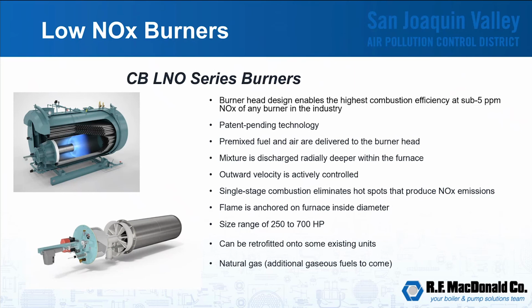They can be retrofitted on some existing units. They can be provided on new units. So really, it's something we want to take a look at and see if it's an application that works for you. Currently, this unit only fires on natural gas, but additional gaseous fuels are to come.